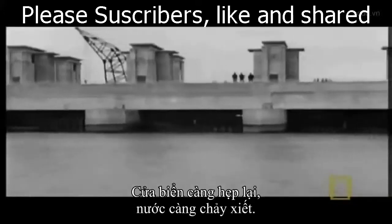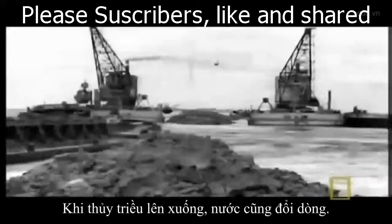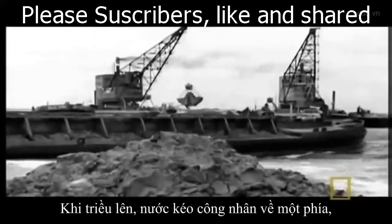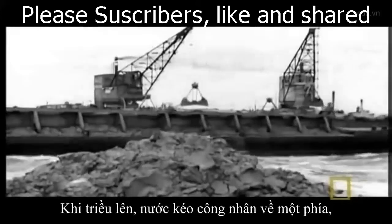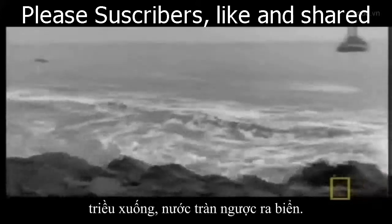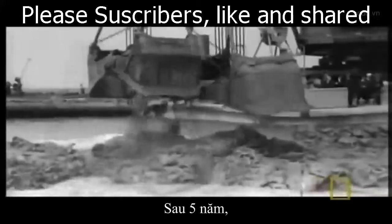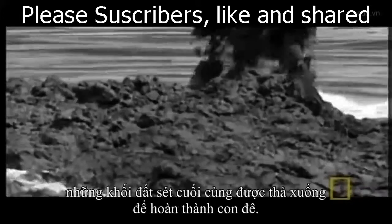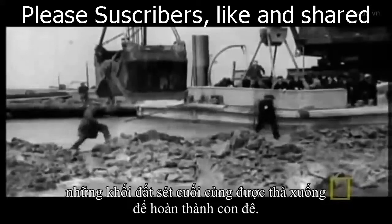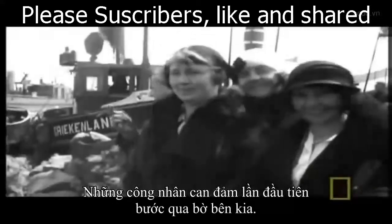As the gap gets narrower, the water rushing by the construction team gets faster. And as the tide turns, it also switches direction every few hours, first dragging the workers in one direction as the tide floods in, then in the other as it rushes back out to sea. But at last, 5 years after work began, the final bucketful of boulder clay is dropped in the last remaining gap. A few brave workers are the first to cross to the other side.